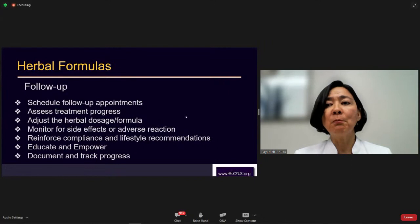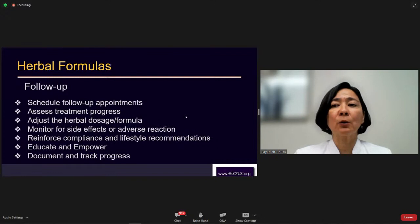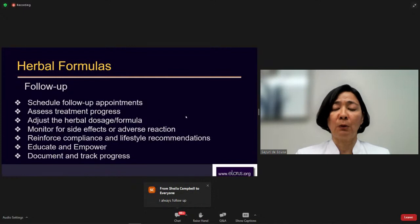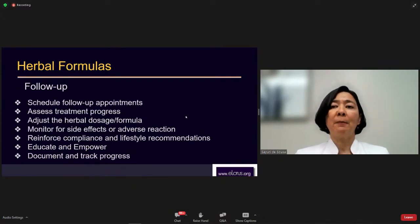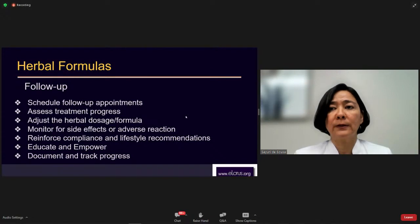But the follow-up, mostly for those that are doing herbal formulas, is really, really important, because you need to know what's going on with the patient when they start taking the formulas. Formulas are great, but different people have different reactions to the formulas. Some of them can have some kind of sensitivity to one herb and can hurt the stomach. Others will keep them up at night. So how do I know all that now? How do I know how to use the formulas? Because I was getting the feedback from the patients all the time.